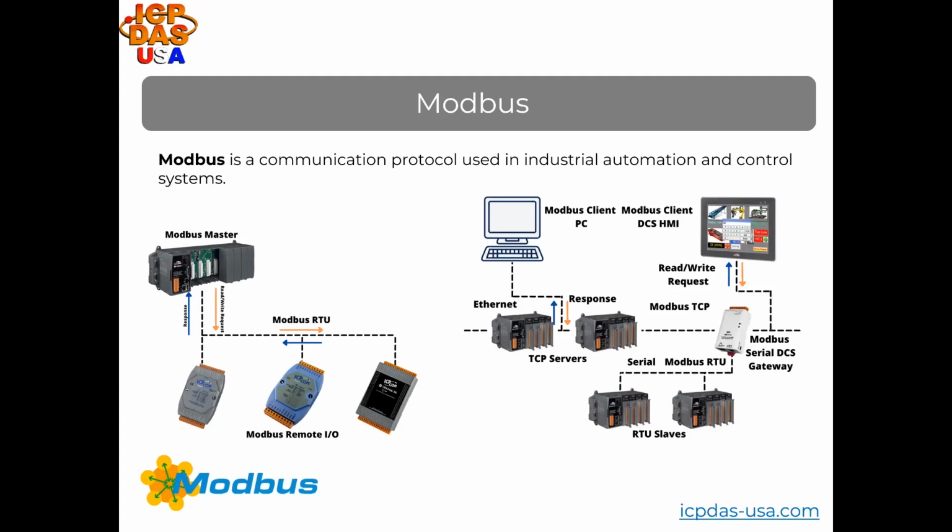Some applications use 2 or more integer registers for information like floating point data, where one register will hold the first part of the number, and the other will hold what's on the other side of the decimal point. It's up to the master, which is the controller or PC, to request and use the data.